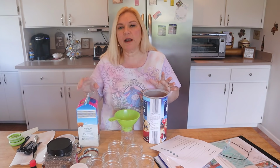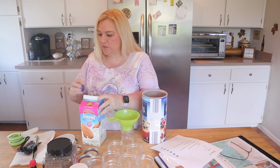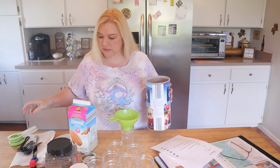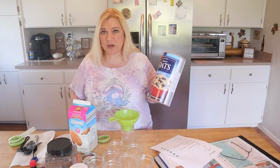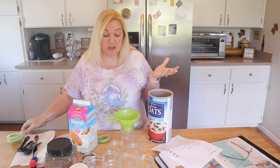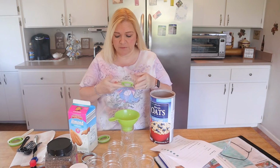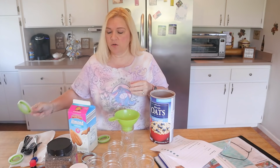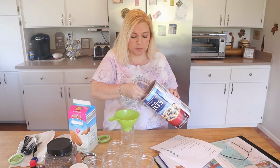I'll just make one for now and then I'll super speed through the rest so you don't have to sit there and watch me do all of them. So for this, I'm using, like I said, 1/2 cup of quick oats. I've honestly used the old-fashioned, I've used quick, and I don't really notice a difference. I know some people say that they notice a difference in them, so I guess it's just a personal preference.